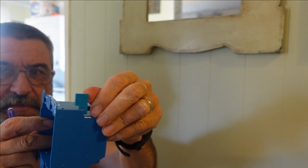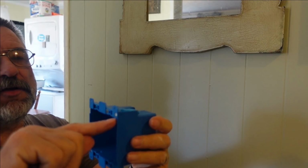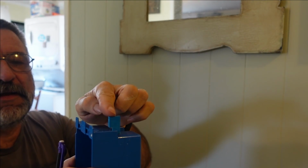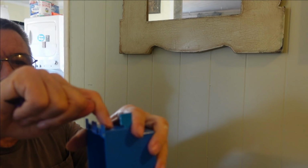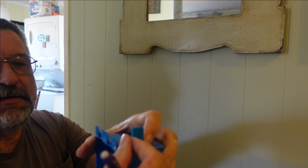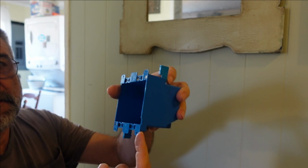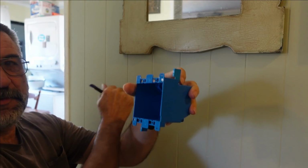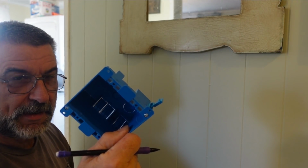It's got this little flap right here. And you cut the hole, slide it into the hole, and then when you screw that, it brings this up, and then it brings this. As you continue to screw it, it tightens it up against the back of the sheetrock, and it clamps it right there. And there's one there, and there's one down here. And then there's these little tabs that hold it against the outside. This is actually paneling, but it holds it against the outside of the wall. So this is an old work box. That's what I'll be using here.